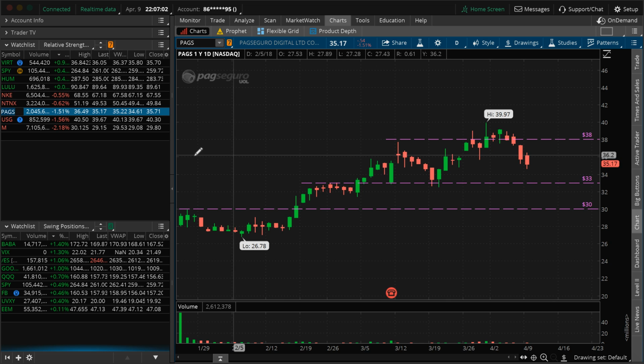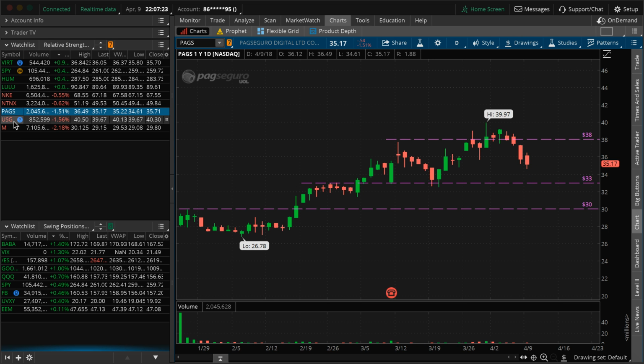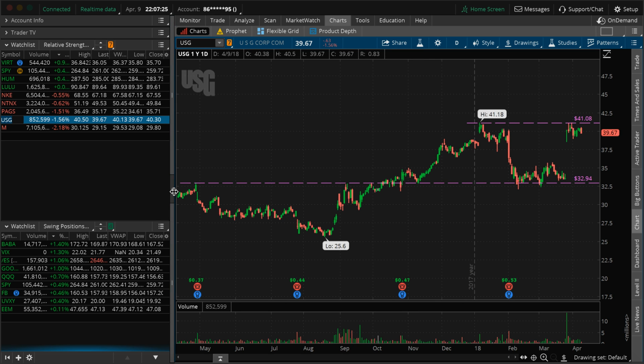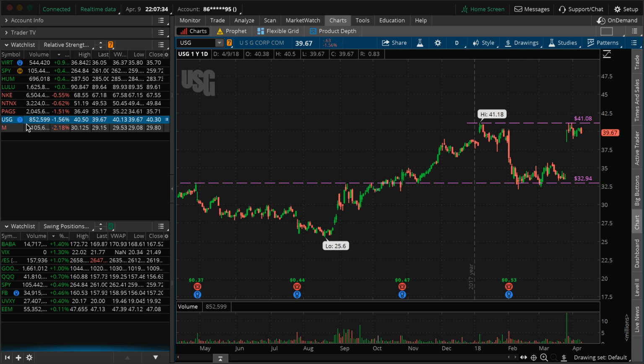And then there's PAGS, actually a recent IPO. I think it went public on January 24th of this year, and it's been trending. It has been creating lower highs, and hopefully this level holds and then we create a high. That's definitely a pretty decent support level. And then we've got USG, which broke out of a level, trended, pulled back, and if it breaks this 41 level, it may continue that trend. We'll have to wait for that.